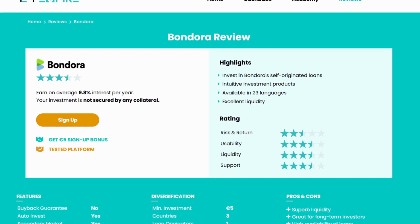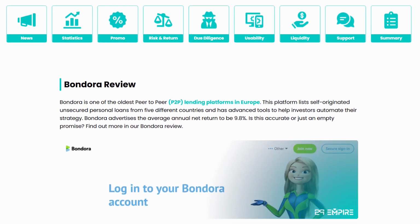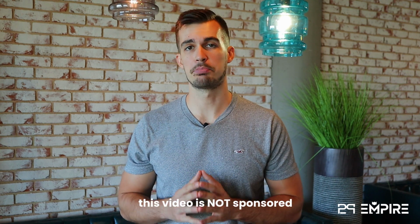As for myself, I will keep some money on Bondora to be able to report about changes and track Bondora's performance. The P2P lending space is changing rapidly, which is why it's recommended to follow up with the latest news and double-check whether the promises of the platform are still valid. You can have a look at our Bondora review on P2P Empire, which is being updated regularly so it better reflects the current situation.